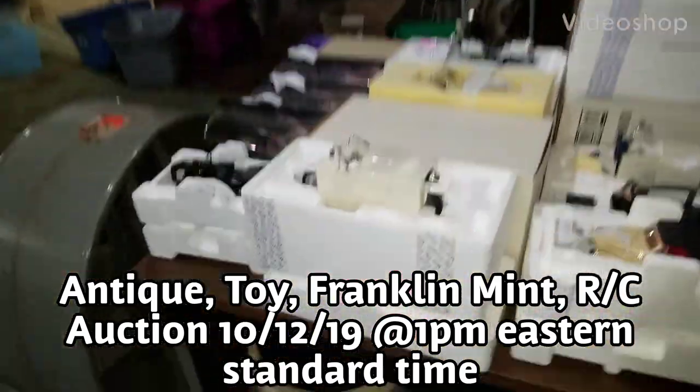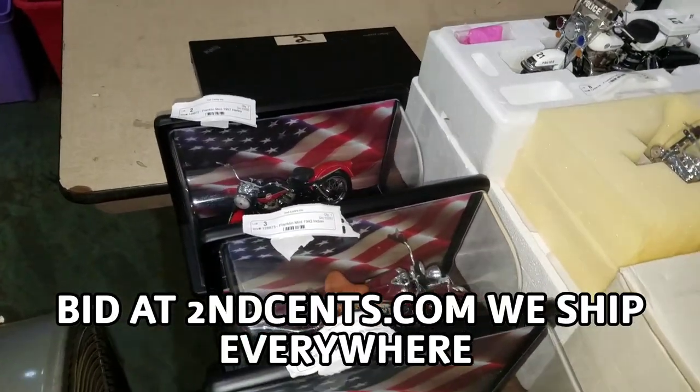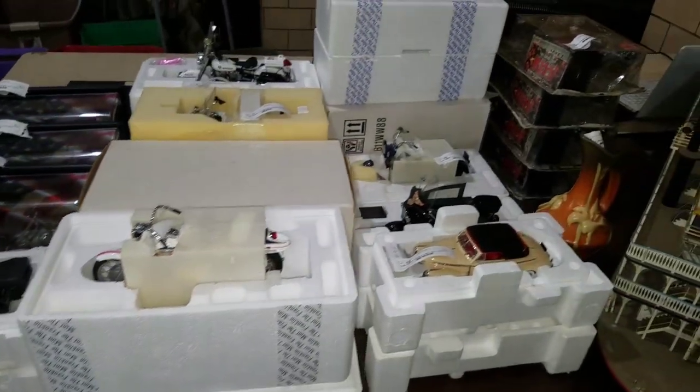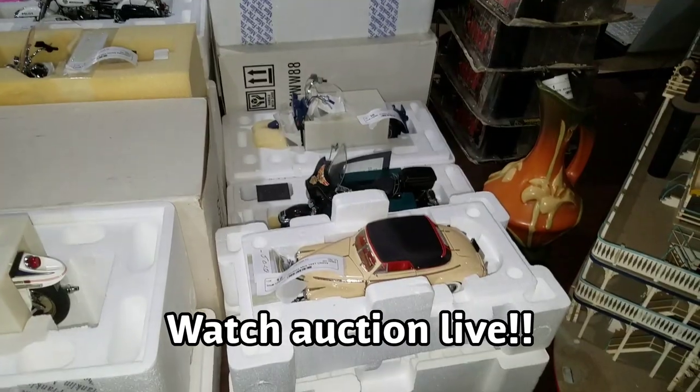All right, everybody, get ready. The auction will be starting in about an hour. We have all this great stuff: Harley Davidson replica motorcycles by Franklin Mint, Franklin Mint replica cars.